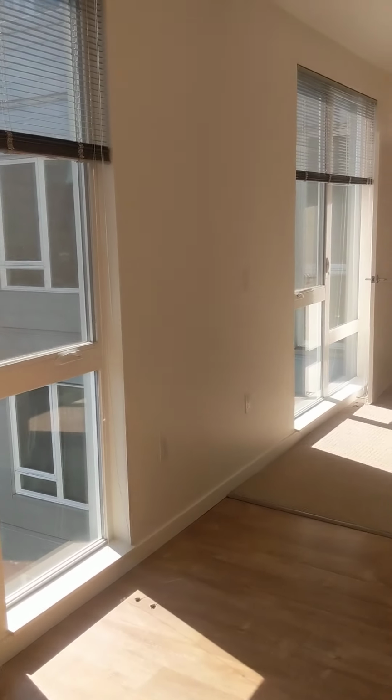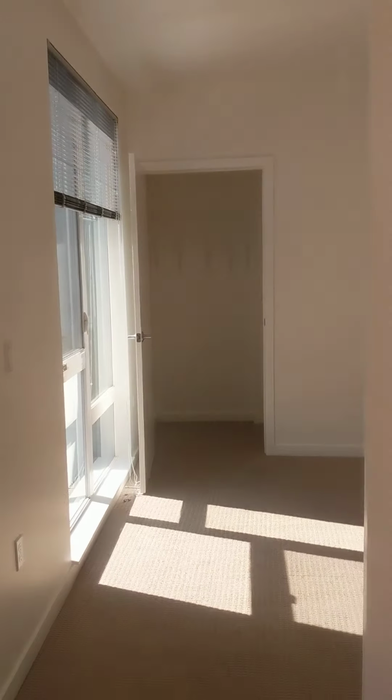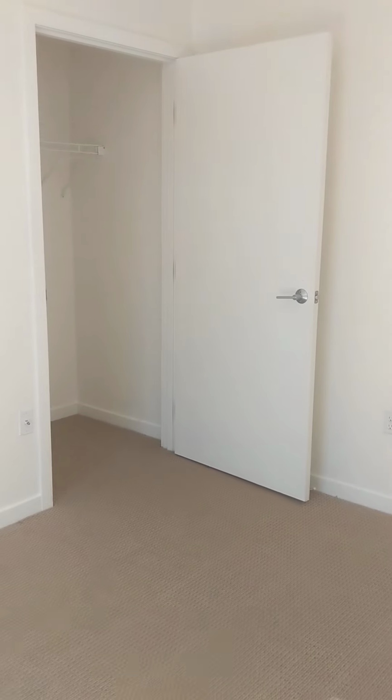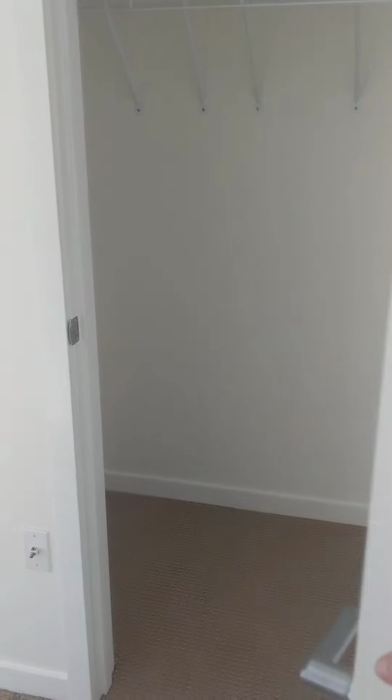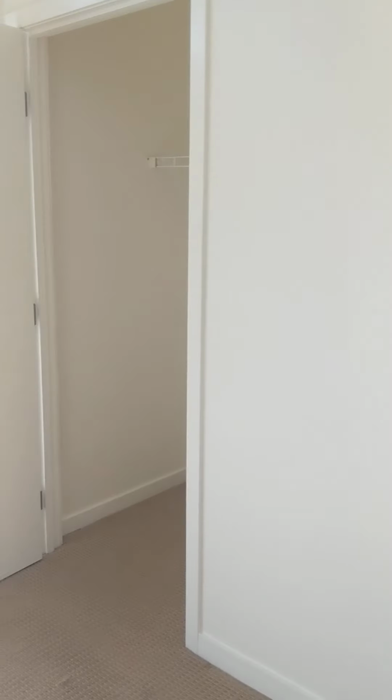All right, let's take a look at the bedroom. This home is unique in that it offers 2 bedroom closets, both of which are roughly about 3 feet by 5 feet. As you can see, they also have the overhead shelves. So you've got a lot of storage options, a lot of storage space in this home. And we'll take a look at the other here.